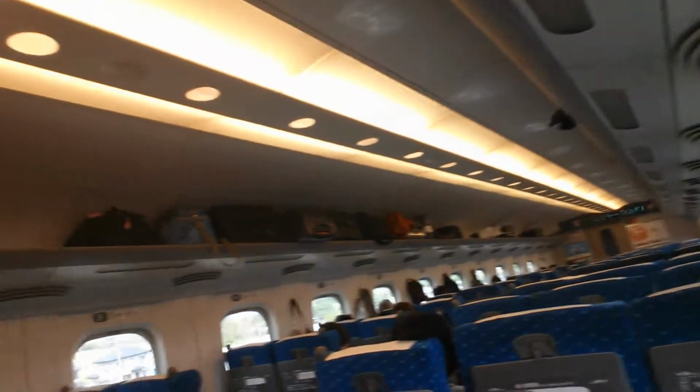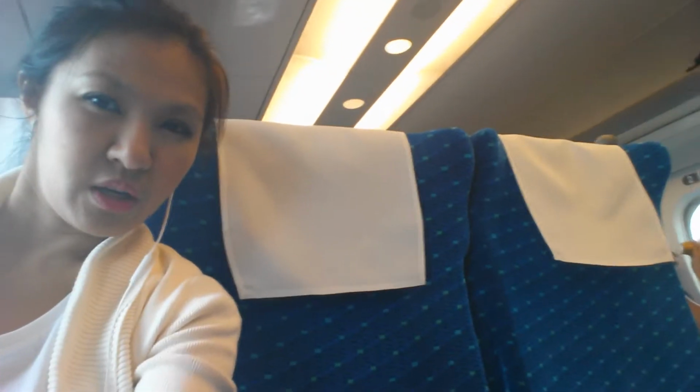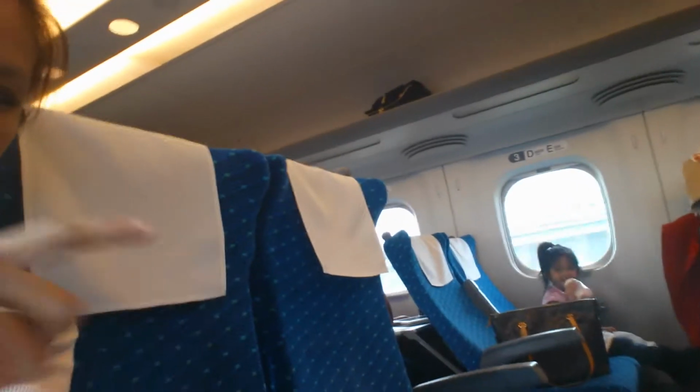I'll show you the view. Yes, this is from the outside. Then here is the view of the train. Yes, that's it. It's a Monday, so it's not that full. As you can see here, I have 3 seats on this side, and on the other side it has 2 seats.